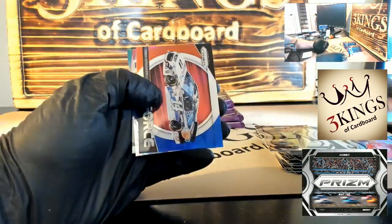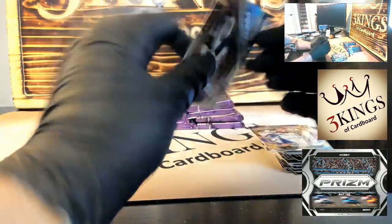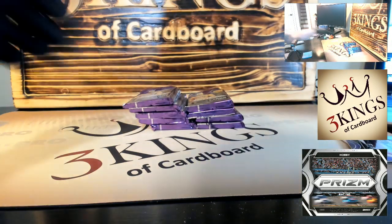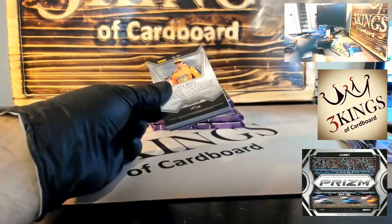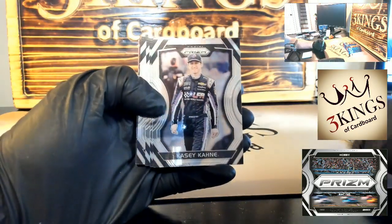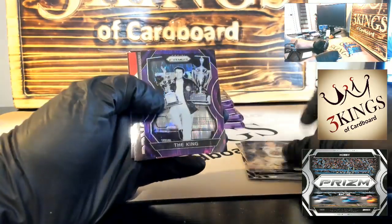Purple Flash, Arc, Amarola, Red, White, and Blue. Tony Smoke Stewart. Yeah, a pair of those make it fun. It makes it more fun to break. Products like Contenders Football this year, it's got 5 autos, but only 1 parallel in all boxes. This makes it such a double break. Growler rookie. Purple Flash, the King.